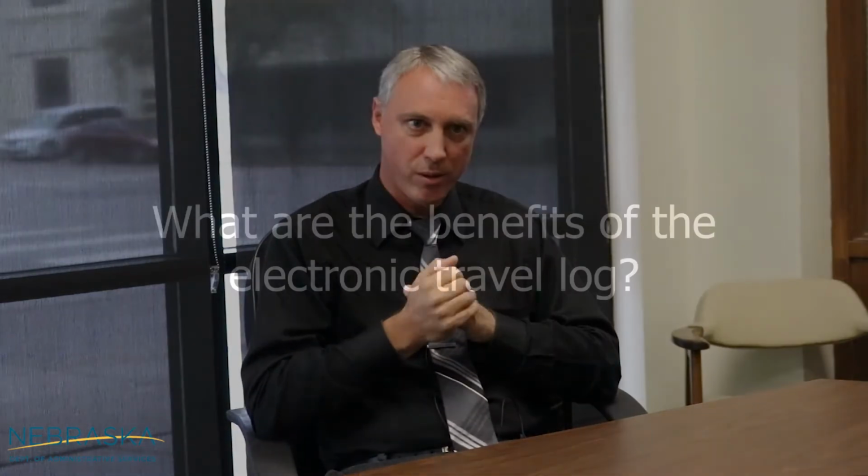It collects that data 100 times a second, and then transmits that data through cell service once a minute to our server, that then we can collect and build that electronic travel log. On the electronic application, those logs are disseminated to the agencies once a month for their review. Nothing else has to be done with those. It's really just a one quick shot overview of what the travel looked like for the month.